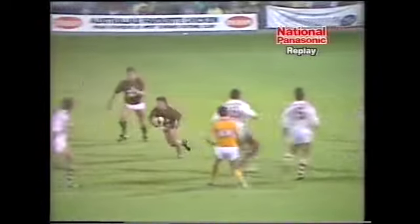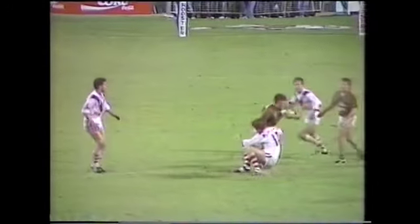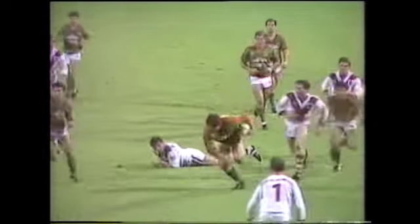But from head on in the National Panasonic Cup, Coleman again being instrumental in setting this up with a change of direction. But there he is, Andrews, fighting his way through one tackle and again through the funnel tackle. So that's two defenders he's beaten. He's beaten Burgess with a giant dummy.